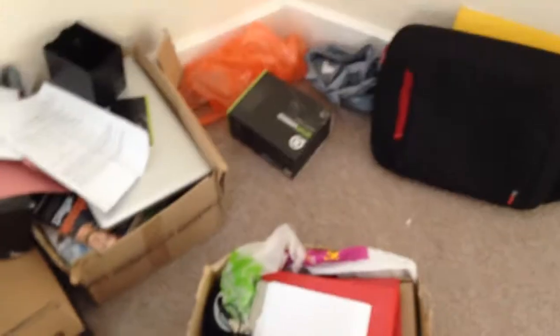Just a quick look in this corner. This is all boxes from stuff I own, and when I move stuff to and from uni, I use these boxes, and there's nowhere really for them to go. But just a quick look in here.